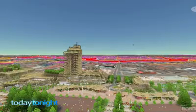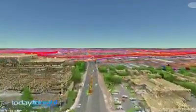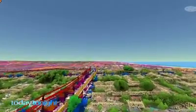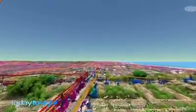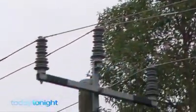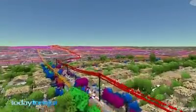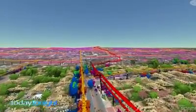Western Power has spent the past year mapping WA from the air using 3D lasers and a high-definition camera. Analysing the entire network, including 800,000 power poles, helps identify problems and fix them to avoid blackouts. That's what we're here for. That's our whole job. Get electricity to the customer all the time, as safe as possible.